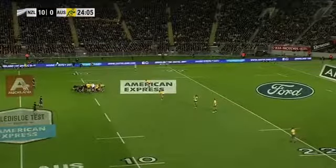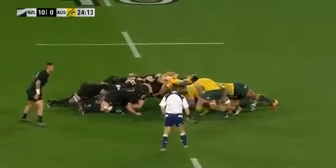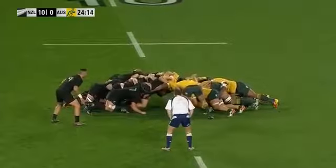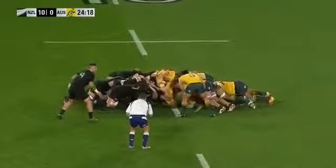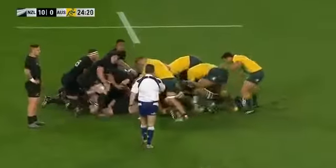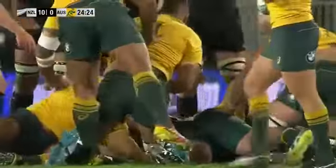Bind. Set. Don't hand it to Petty there. Now they want a quick hook if they can get it. Well, again, it's a struggle to get the feet to the ball. Look at it. It's sitting there. And oh, nothing happens. It's an absolute stalemate.